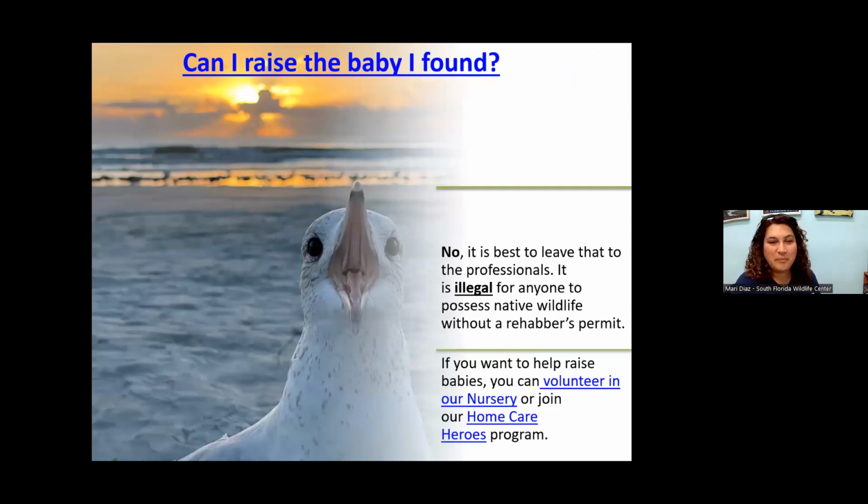And this is a question that I get quite often. Can I raise the baby bird I found? Unfortunately, the answer is no. It is not something that is legal unless you have a permit. And a lot of the times it's not something that can be done at home. We do have specialized diets and formulas and incubators and other equipment and techniques that have been perfected through many, many years to successfully rehabilitate these birds. So the best thing you can do is to get them to us. If it is not an easy reuniting situation or it's not an easy renesting situation, it is something that we can take care of here in-house, and this way it will be successfully rehabilitated and released back in the wild.